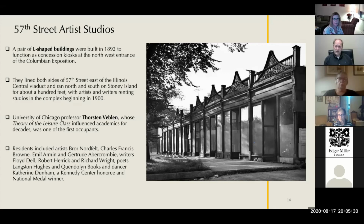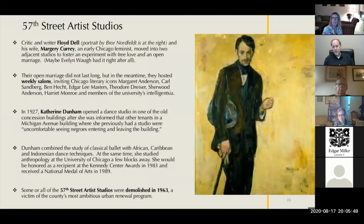They were basically very simple. They didn't have heat, so you'd have to provide your own heat. They had a privy in the back, sort of not the courtyard, but it was in the backyard, I guess. And the artists occupied these. Next slide. Artists occupied these units until the 1960s, when they were torn down as a result of urban renewal.